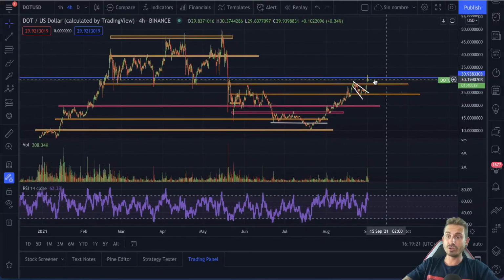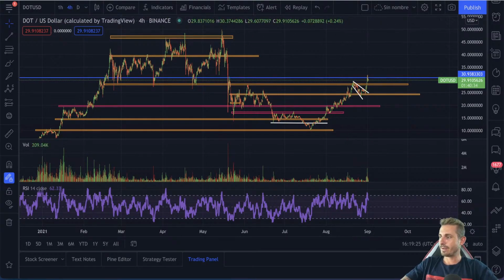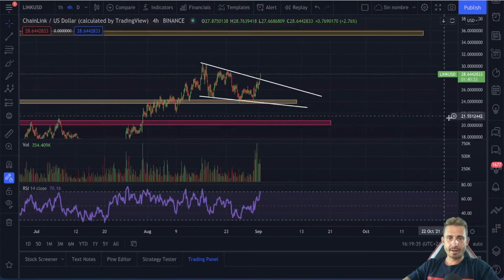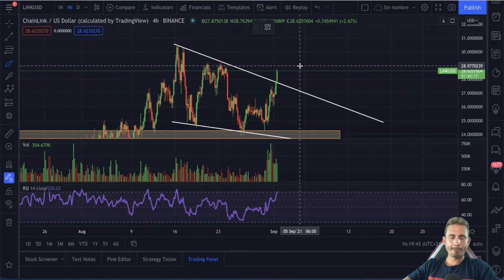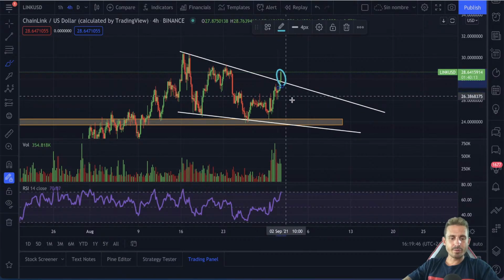fast. So make sure to pay attention to DOT here, looking pretty bullish. Link, yeah, Link. I think Link will be hitting $30 very soon, maybe in hours. Yeah, exactly. I mean, guys, this is looking pretty good. Chainlink is looking pretty good. I did mention this on today's video. Very likely to break resistance.